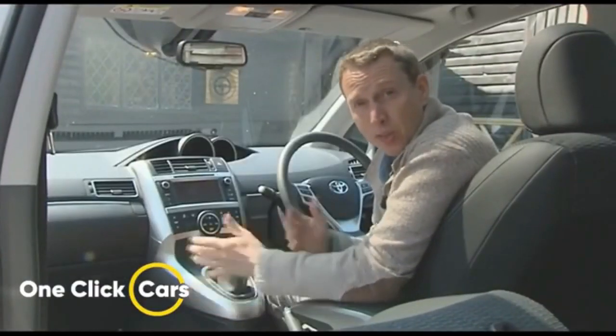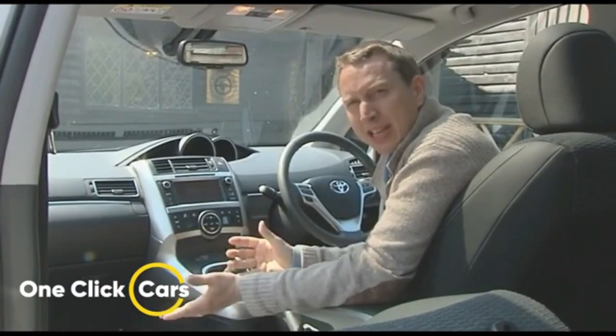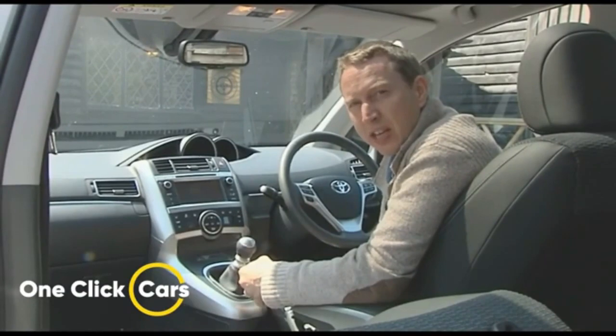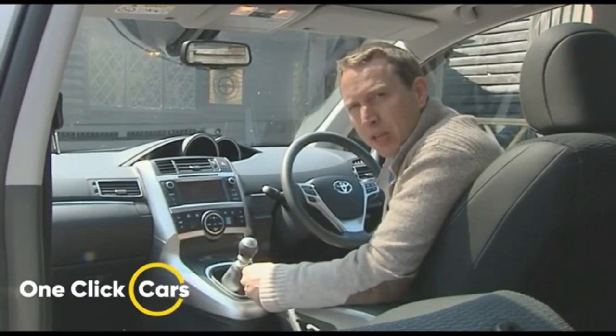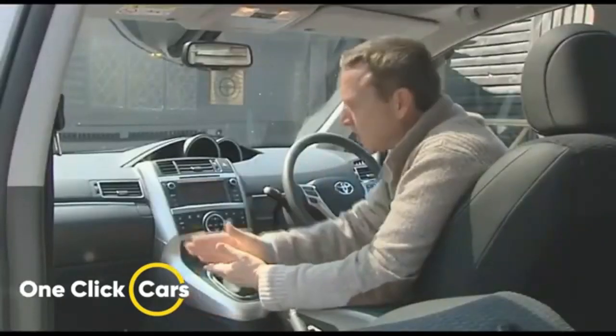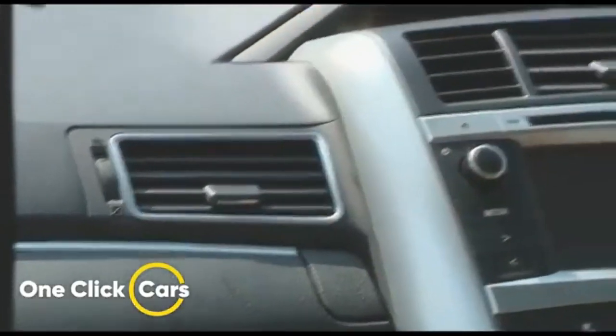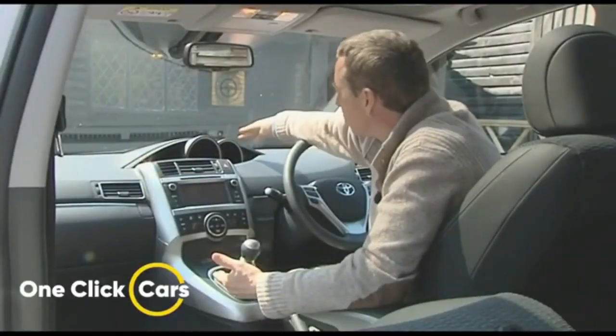What's different though with this improved Verso is that all this sense and sensibility is a good deal easier to live with thanks to a range of tasteful trim improvements, notably the softer satin black paint finish and the warm satin chromed highlights that you'll find everywhere from the air vents to around the centrally positioned instrument cluster.